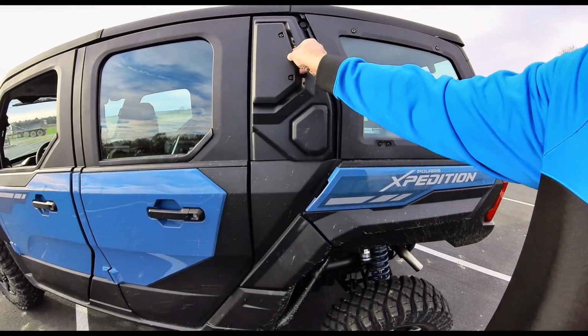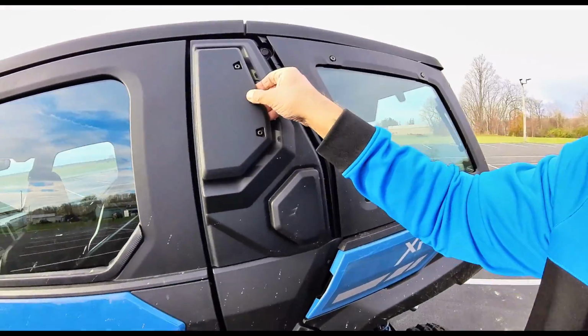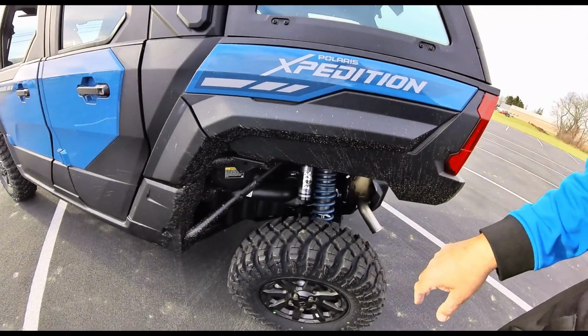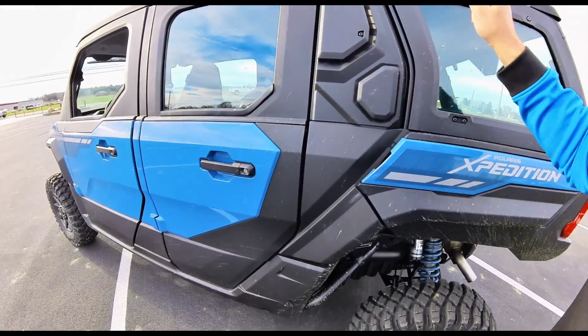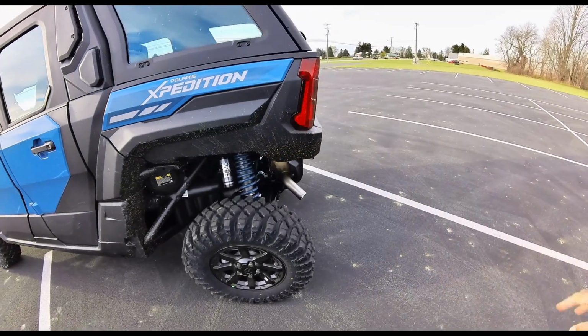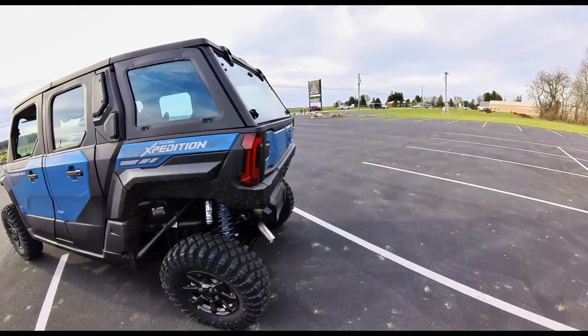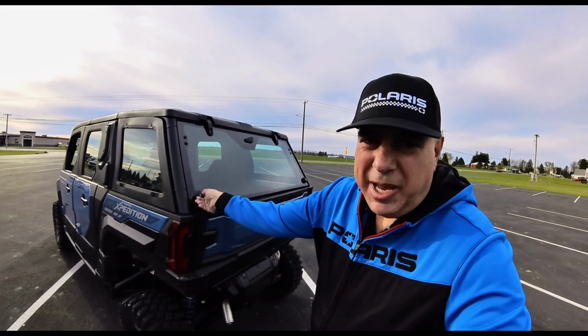The intakes are up high on it. I believe that's the engine intake. No, I could be wrong. That might be the CVT intake, and the engine intake is on the other side. You can't really see the engine. You have to go in the back of the machine to see the engine. Open up the back.